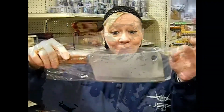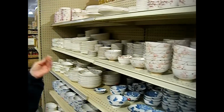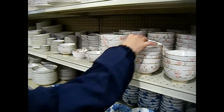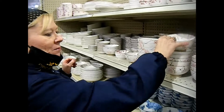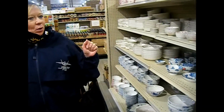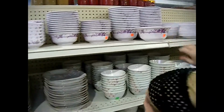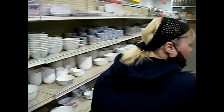Here's just an example. Good knife for chopping. They have all kinds of, over here, not only do they have kitchen tools, they have dishware. This is so beautiful. Of course, you know I like purple. Let me see, do they have anything purple here? That's close. Looky here. They have purple. Yeah, they have all kinds of different things.